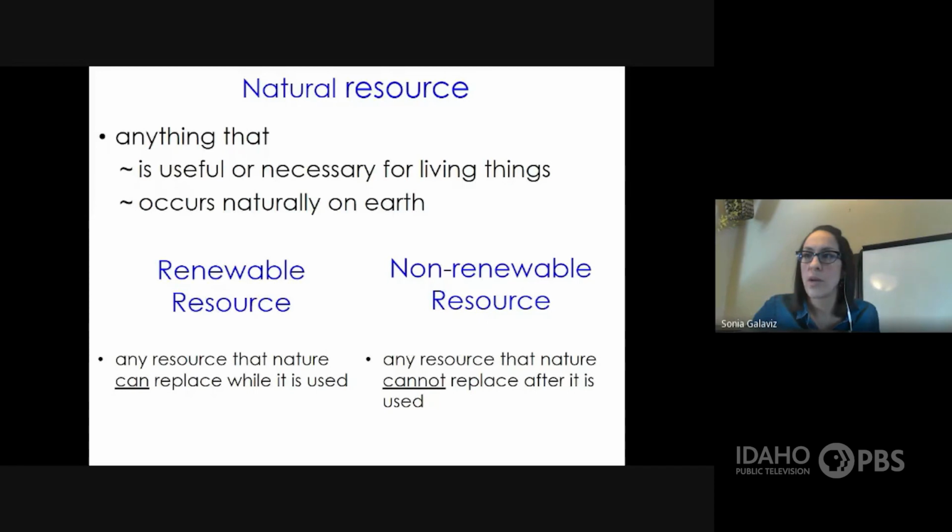Gasoline, petroleum, natural gas, those things, once we use it, those occur naturally. We're pulling it out of the ground, but do they renew themselves? Do fossil fuels generate more fossil fuels, or once it's gone, is it gone? I could read Peyton's lips. She said, once it's gone, it's gone. Yeah, so non-renewable, we don't get it back. Renewable, we get it back.